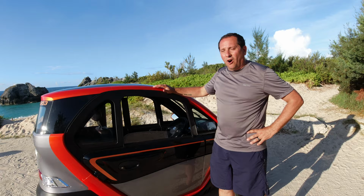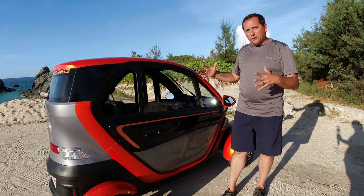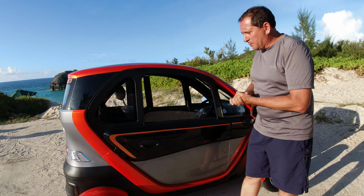All right, here we are with this vehicle, which we have rented from Oleander Cycle. Now, we're somewhat veterans here in Bermuda, and we've rented vehicles from them in the past. Always had really great results, but always with the scooters. We decided to rent this thing on their recommendation.